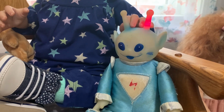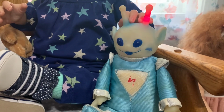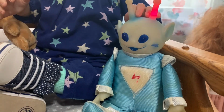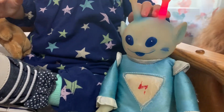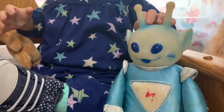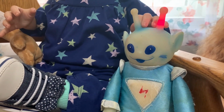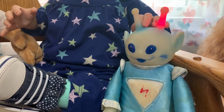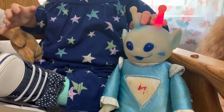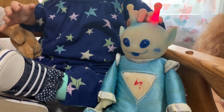So when I talk, he's going to talk back, I think. Hey, Mr. Alien, are you going to talk? And so it looks like only one antenna still works on our alien, but I had to share him to bring back the memories.